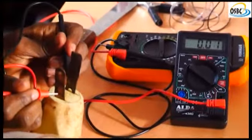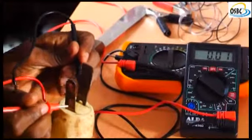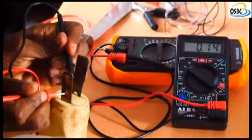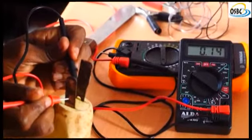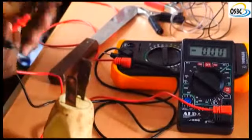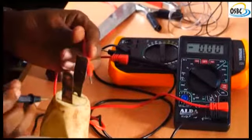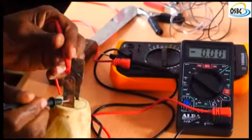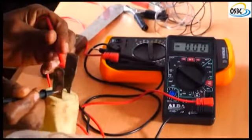You see now it's reading. Now let me put it in the wrong way, so that you will see the positive and the negative. So it's reading negative.